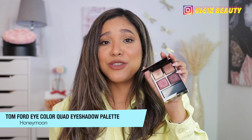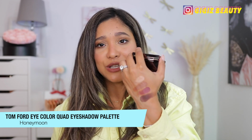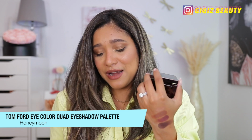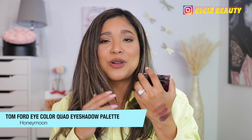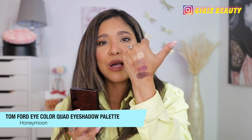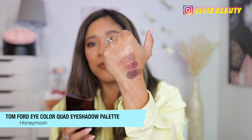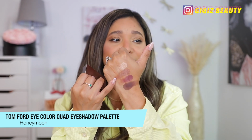very pigmented. If you wet these shadows, you're going to get the most out of them. I love his wet to dry formula. I don't really love his regular formula. That's why I don't talk about his palettes that much, but I feel like Honeymoon is one beautiful one to have in anyone's collection. Look how neutral and pretty these shades look. I love this brown all over my lid, this purpley color, the brown for, you know, like fall time is just very pretty. So Honeymoon is my pick when it comes to Tom Ford.